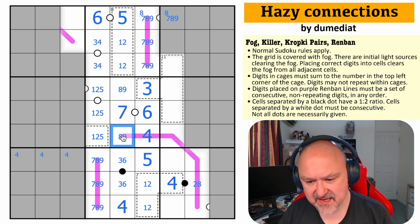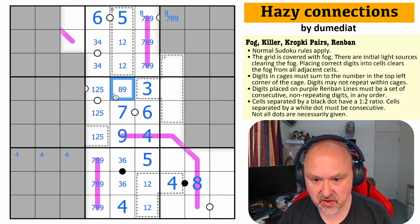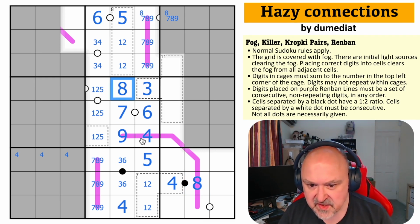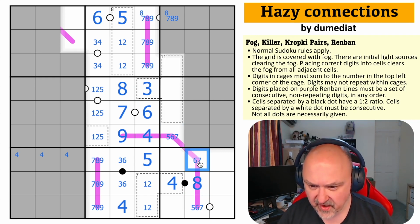So this has to be 8 or 9. So 8, 7, 6, 5, 4, 3. I can't get down to 2. This is an 8. I can't repeat digits on a Renban, so this is a 9 and this is an 8. So 9, 8, 7, 6, 5, 4. So these have to be 5, 6, and 7 on the line. This is not the 5.